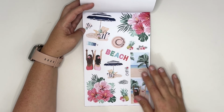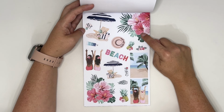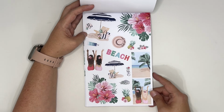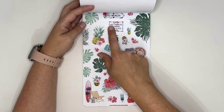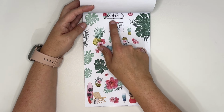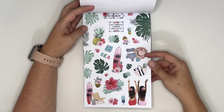Okay, here we are for June. So our book goes from January to June, so this should be our last set of themed packet or pages. But here we've got fun tropical florals, a pretty beach set here with the umbrella. Our girls here are having fun on the beach. Got some decorative boxes there and cute little quote stickers here. All I need is a bikini and a tan to the beach. Cute little cluster there with the hat.